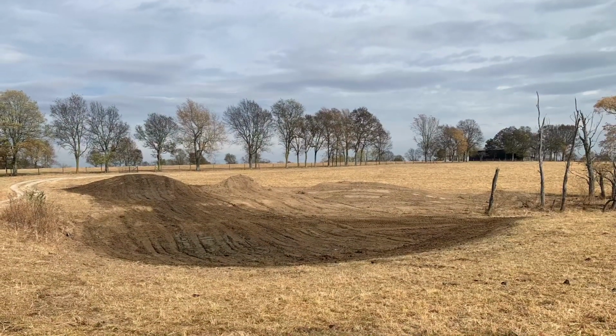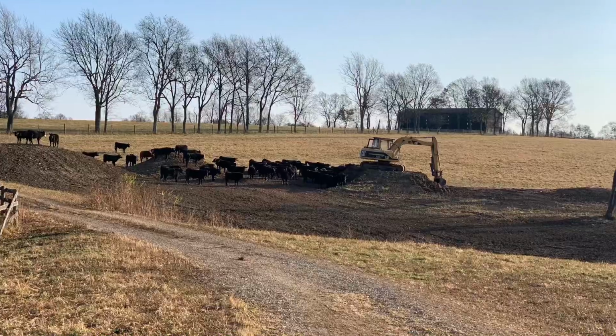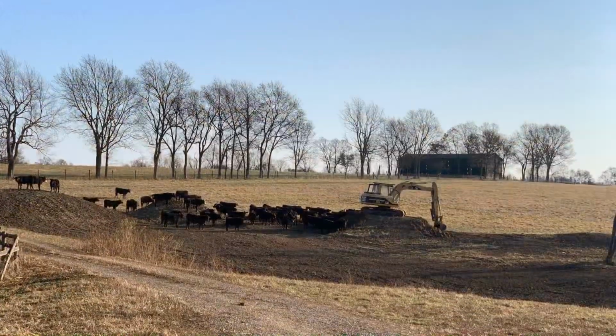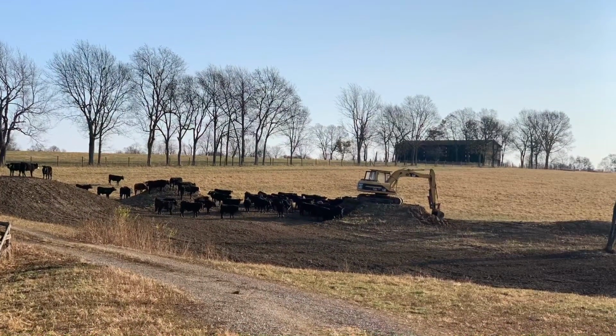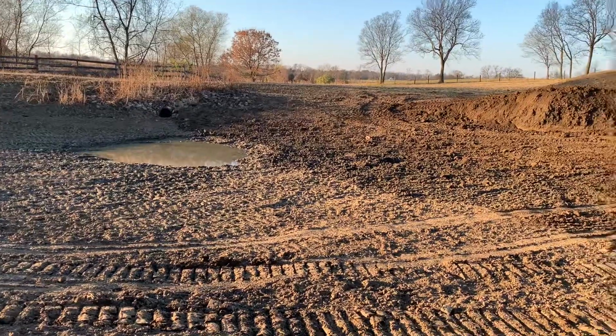And here it is after I've finished cleaning and just piled it up, and I've started hauling just a few loads out. Cattle are bothering me, but just hauling some out, and then here we go. Well, here's our little retention basin.